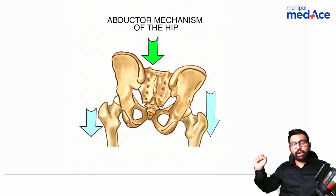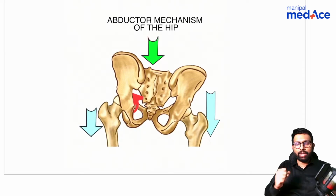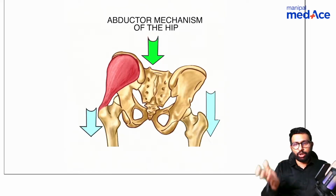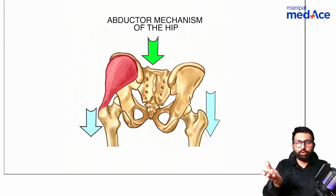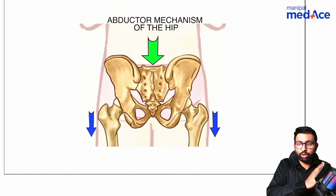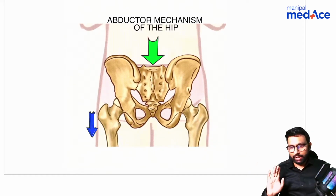But this is prevented by our abductors. Our strong abductors on the side where we are bearing weight will pull the pelvis back, and it will level the lever mechanism. It will not allow it to shift. It will maintain an equilibrium and your pelvis will be balanced. If your abductors are normal, the opposite side will not sink downwards.